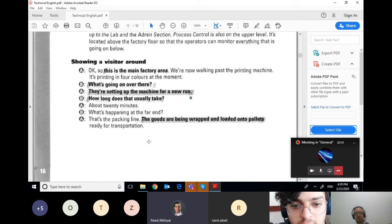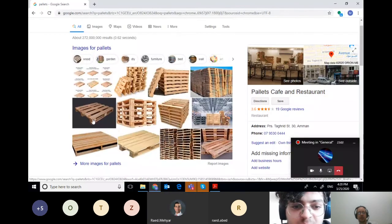I was asking about onto pallets. What's the meaning of this word? Okay, good. Pallets is a common thing that you'll see in factories, and they are these wooden boards that you can put things on and then be able to move them with machines. So see this picture? Yeah, I got it. Pallets. So if you have to move the goods around, you can store them on here, and it's easy to move with the machines.